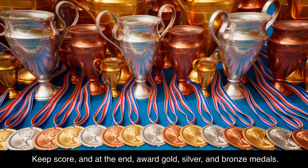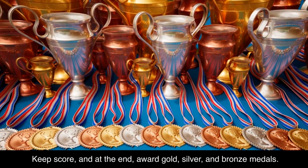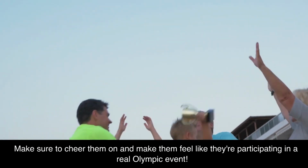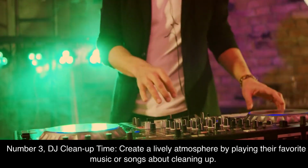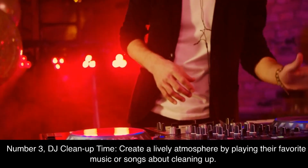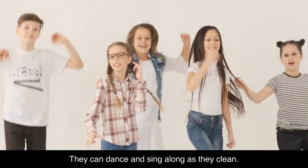Keep score, and at the end, award gold, silver, and bronze medals. Make sure to cheer them on and make them feel like they're participating in a real Olympic event. Number three, DJ cleanup time. Create a lively atmosphere by playing their favorite music or songs about cleaning up. They can dance and sing along as they clean.